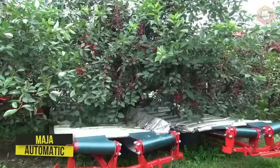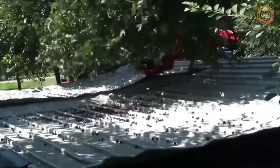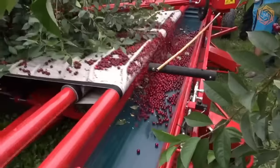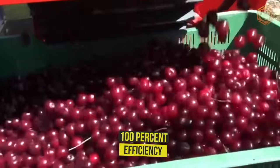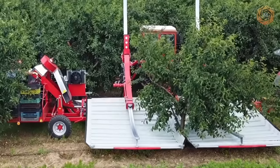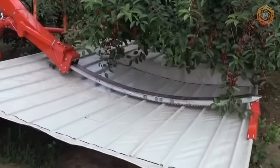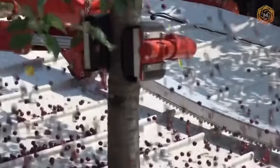The newest version of Magic Automatic is a machine with an automatically folding canopy, which is designed to work in orchards with any arrangement of trees in a row. This technique guarantees almost 100% efficiency of harvesting and preservation of high quality of harvested fruit. Harvesting with this machine is performed by shaking fruits and berries thanks to a shaker on the canopy extended under the tree.